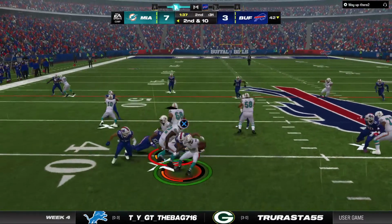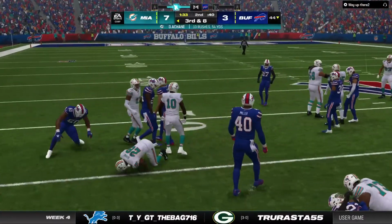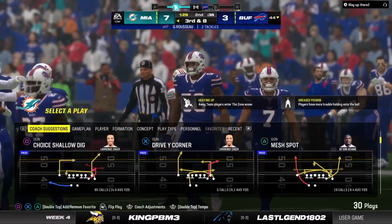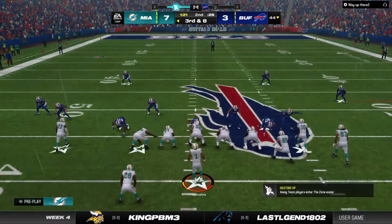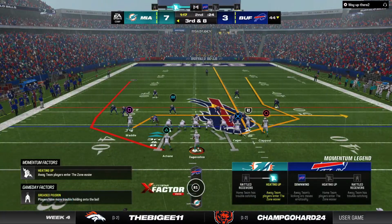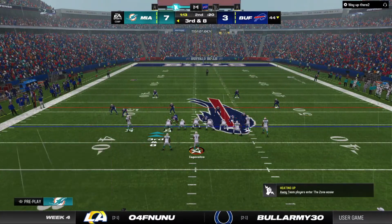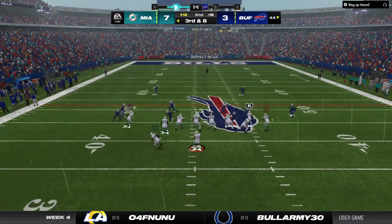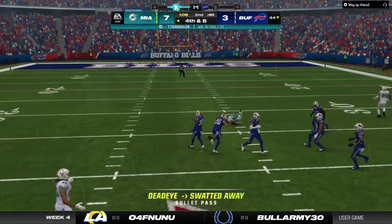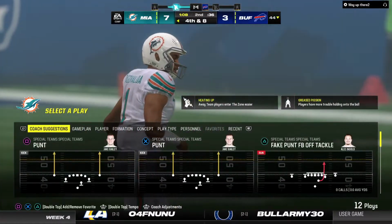Achane gets it from the gun. And he'll push his way up to about the 44 here. They do get a couple, but they'll be left staring at a 3rd and 8 coming up. Tua going to throw. He had a man open, but he missed him, and it's incomplete.